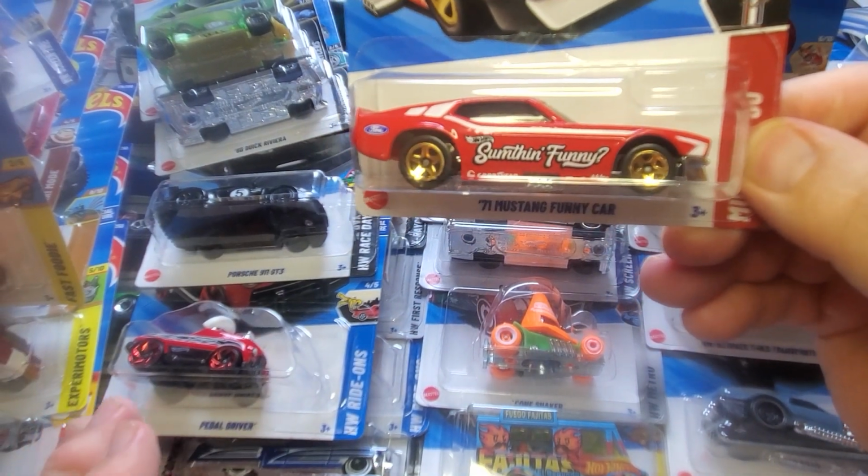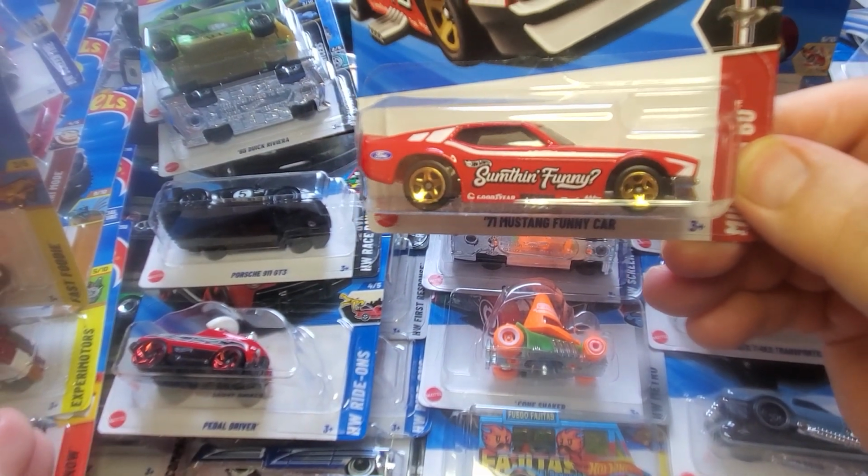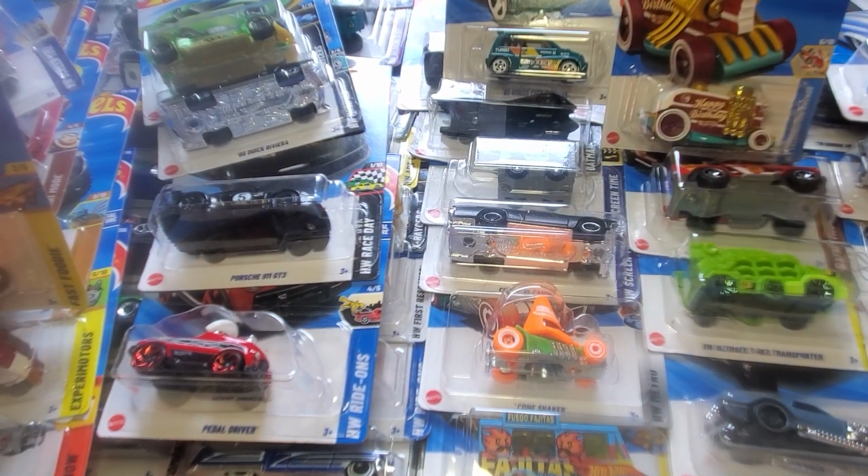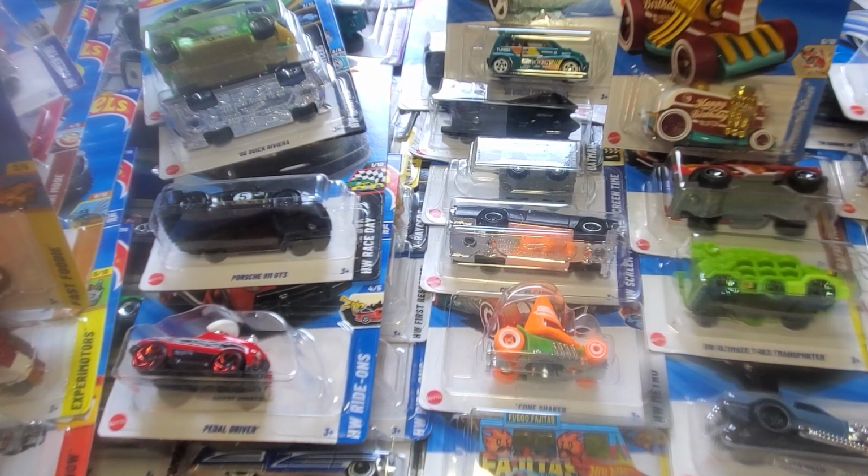I mean, this car, it's pretty sweet. I'm not complaining. I'm glad I got this car. But a super treasure hunt, I'm not going to complain about one of those either if I find one. Haven't found any this year, but I'm doing good on treasure hunts.